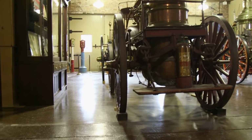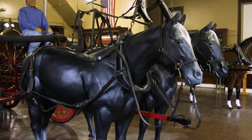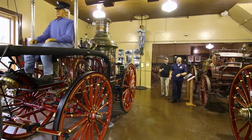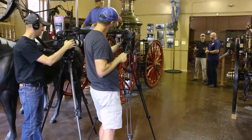Well, in a few short steps, Al and I traveled back over 100 years to a time when firefighting was horse-powered. Literally. So this is the original firehouse? Yes, this is the original 1898 firehouse that was in full service till 1975. You can feel the history in here, and you can smell it, too. It smells like an old firehouse. Yes, it does. This is old wood and metal and, I'm sure, the horses contributed to that back in the day. But, all right, those are very well-behaved horses.